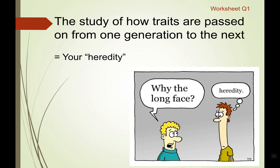The study of how traits are passed from one generation to the next is the study of patterns of inheritance, or genetics. Your heredity are your traits that you are capable of passing to offspring and those which you receive from your parents. Your heredity are your traits that are heritable, so either you can pass them along or you receive them from someone else.